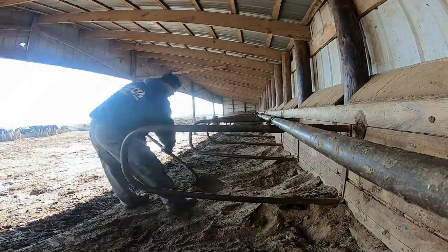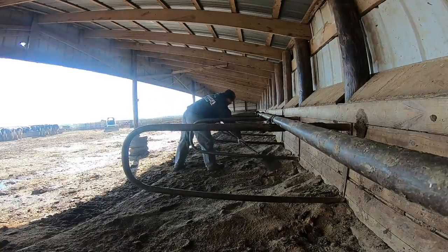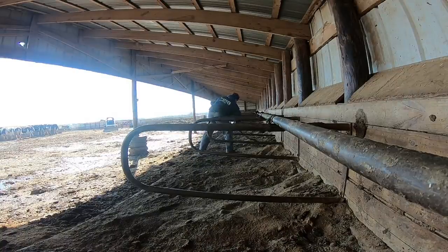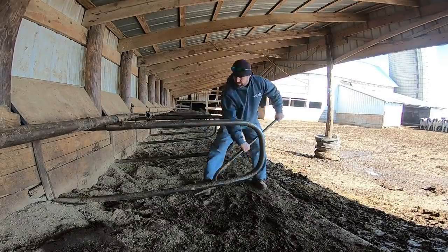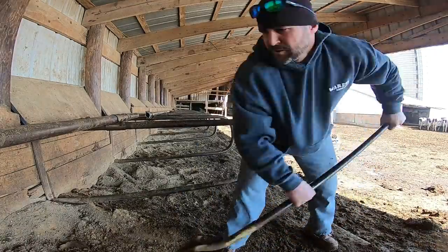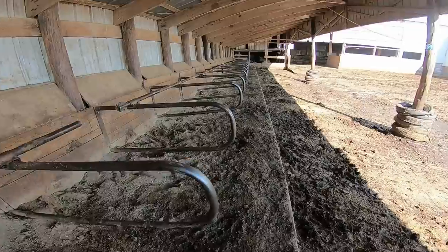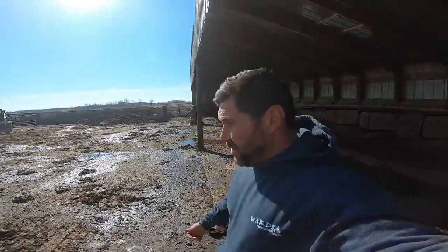I'm gonna start cleaning these stalls out. We're gonna start dumping some sand in. Let's do it. I tell you what, working those stalls like that with that shovel will give you a little workout.